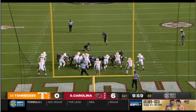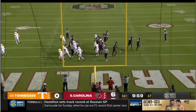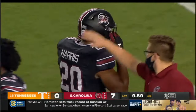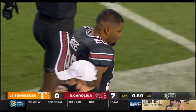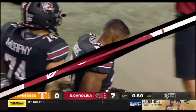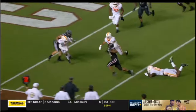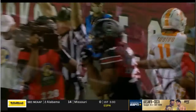We talk about confidence and control offensively. We just saw it personified in that drive. Parker White makes it 7-0. What a debut drive for Colin Hill, Kevin Harris, and offensive coordinator Mike Bobo. This football program didn't score a touchdown in its last 2 games. First possession of the season, Kevin Harris to the end zone. Touchdown, Carolina.